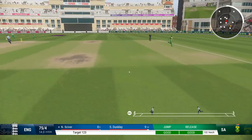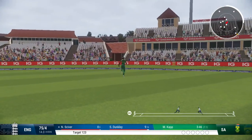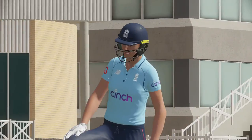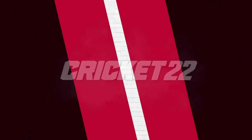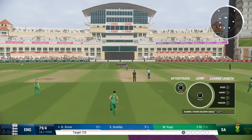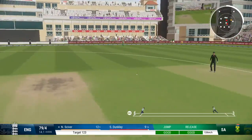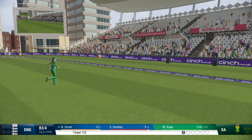Yes. Beautifully timed shot. Finds the middle of the bat. Great timing, lovely front foot shot that's raced to the boundary. I don't feel there was too much wrong with that last delivery. Just need to keep getting the ball in the right spots and the reward will come. Picks the gap with ease. You just can't hit it any better than that.